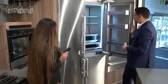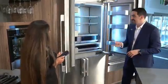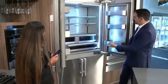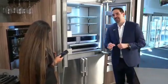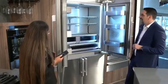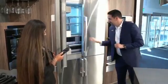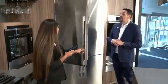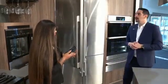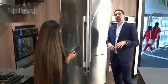So even though these doors were open for quite some time, it did beep at us. You probably couldn't hear it. It's very, very subtle. And then when we close it up, you're not going to hear that compressor ramp up at all. That compressor is really, really quiet. We like to call it library level quiet. And the app probably has an option to give you a notification if you leave the doors open. Yes, so you'll get a notification there. And the app actually allows you to do a couple things on some of our other models too.